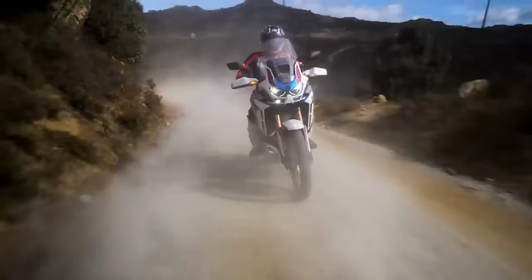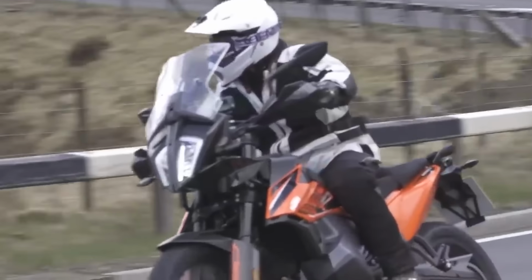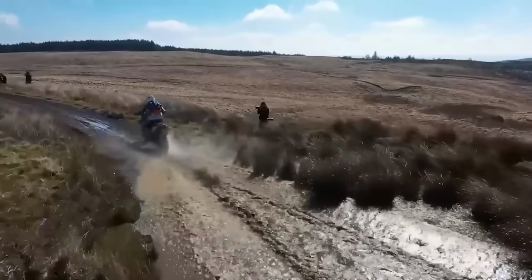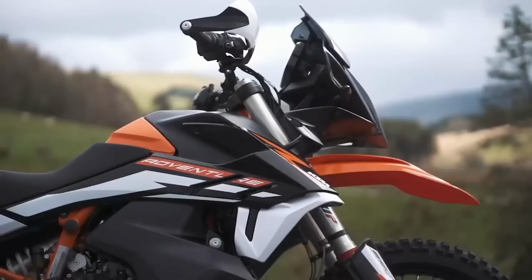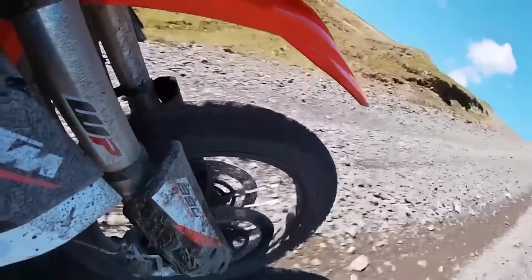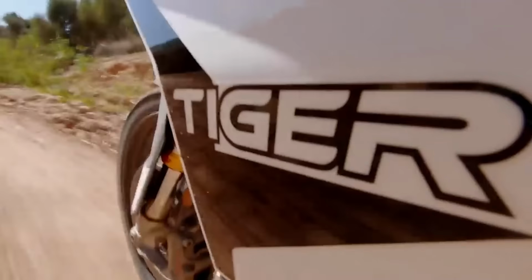Now for the biggest marketing con of all. These marketing people are selling us the dream of adventure. If you look at all these ads, is that adventure? Some would say yes. I would argue it's really touring. Now if they called them travel bikes or off-road touring bikes, I wouldn't have a problem with them. But these sneaky bastards call them adventure bikes, and that's what sucks us in.